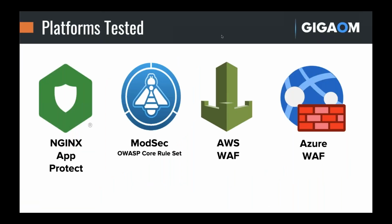As I previously mentioned, we reviewed and tested 4 different cloud-based solutions. Now, you're saying NGINX doesn't have to be in the cloud. Absolutely true. You could deploy this on-premise just fine. Now, obviously, the other 2, AWS and Azure, are cloud only. So I just wanted to preface that when I say cloud-based solutions. So cloud, hybrid, on-premise, NGINX is good to go. Now, with NGINX App Protect WAF, ModSecurity, or ModSec, AWS WAF, and Azure WAF, let's talk about those a little bit.